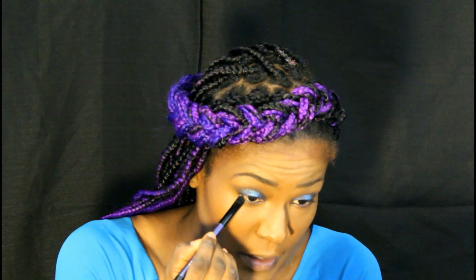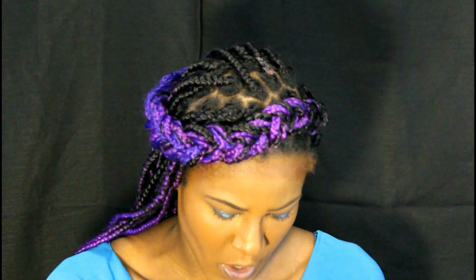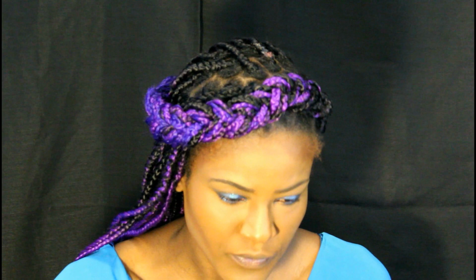Then on the bottom part of my eyes, now that my foundation's on, I'm going to come back with the palette, and with the smaller side of the brush, I'm going to get the blue, that nice electric blue. That shade was called Midnight Bolt. I'm going to put it on the bottom part of my lashes on the outside here. Then I'm going to wipe it off. And then I'm going to get the Cosmic Ocean that I put in the middle here, and I'm going to put it on the inner corners of my eye.